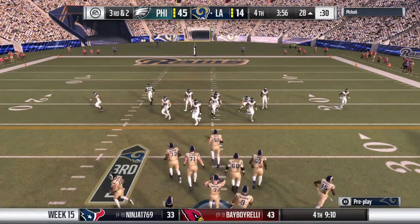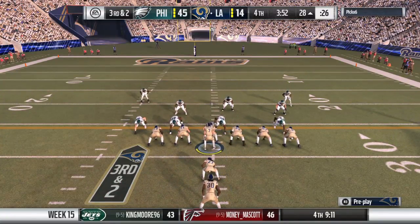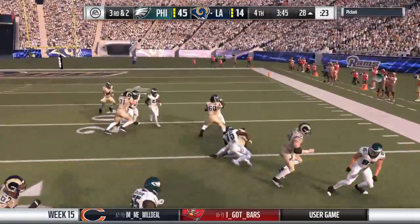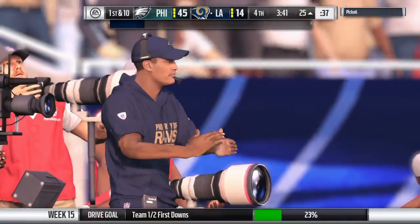And some extras coming up on the line here, readying for the blitz. Here we go now. 3-19. They'll go to the air here on 3rd and 2. And they'll set up the screen to Gurley. 3 yards there, good enough to keep the drive moving.